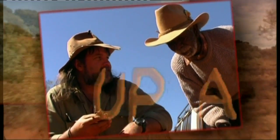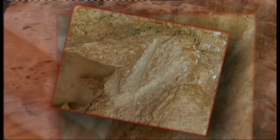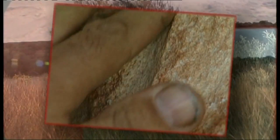Shown by the Aboriginal people. If I rub my finger on there like that, I can actually feel that's quite smooth, where it hasn't been chipped away.